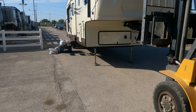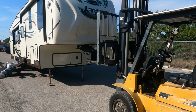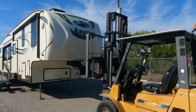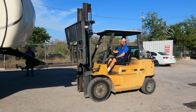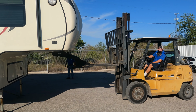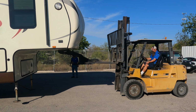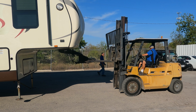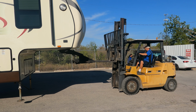So we have the RV at the dealership. They just told me to drop it right here and they're gonna use this forklift to take it away. It's hard leaving your home in a parking lot awaiting repairs. It's even harder dealing with insurance and extended warranty companies. So that's us living out of suitcases once again.